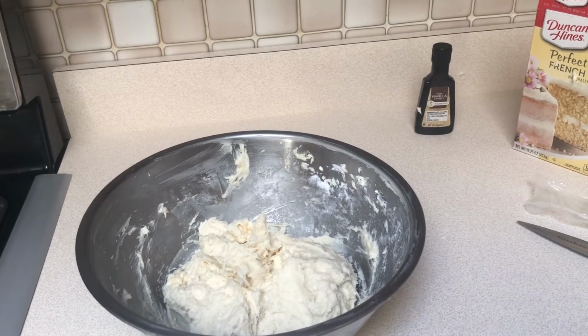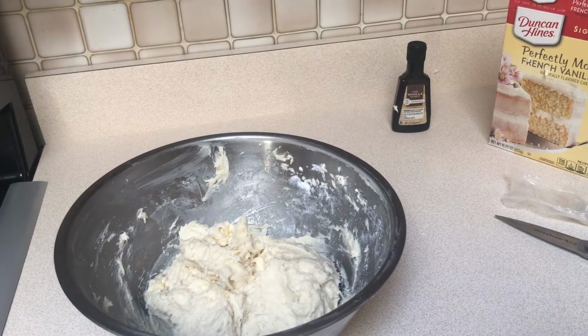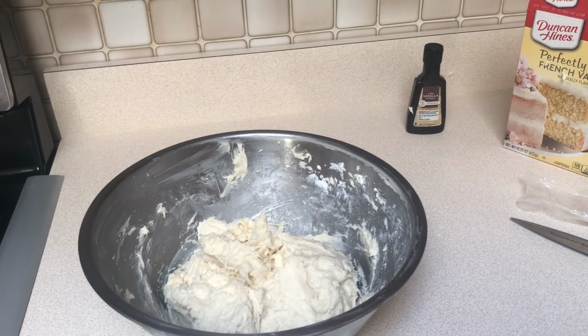At this point, you're going to put this in the fridge for a half hour. I ended up leaving it in for an hour. It's a very sticky dough. So once you make it, put it in the fridge to chill. It's going to be much easier to work with.